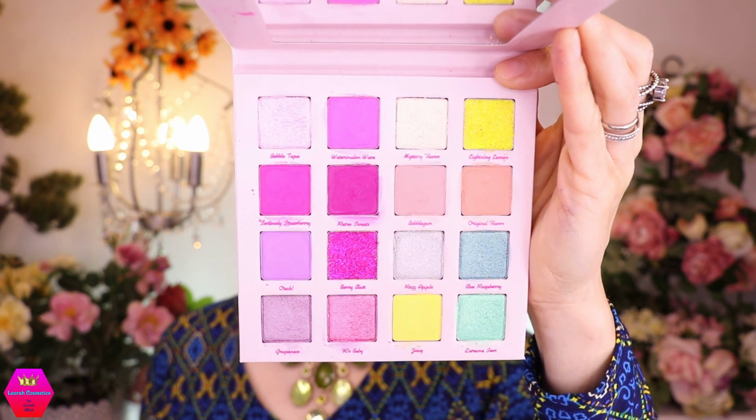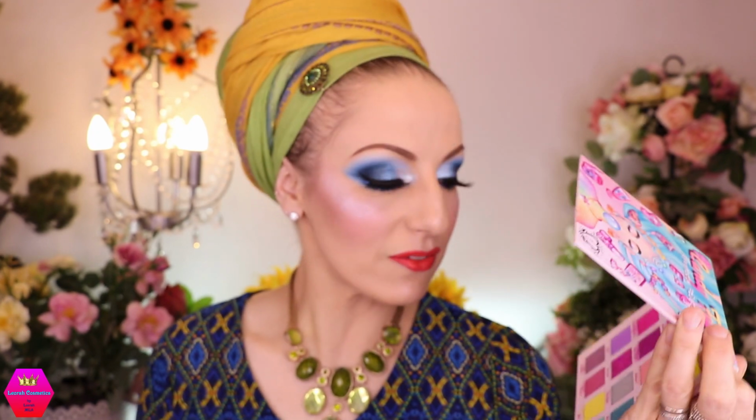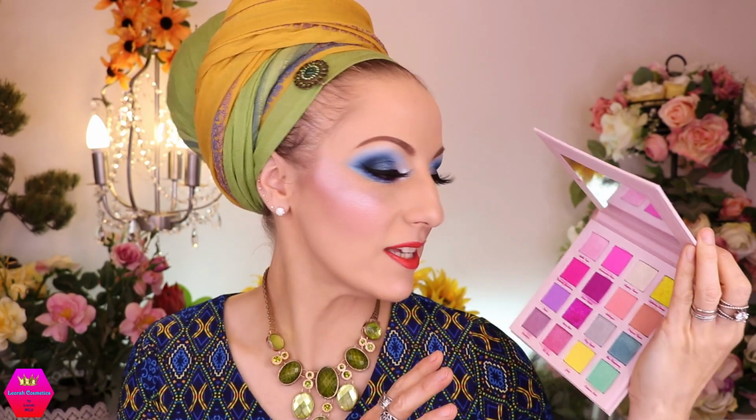Yeah, it's just gorgeous. It's just very, very gorgeous, and it's kind of a pastel-y palette, but it does have nice depth to it, which I really, really appreciate. There are 2 pressed glitters in the palette. It's the yellow one and this one right here, the pink, and this is what it is. So in case you're interested to hear more about this palette, please go and find the review.